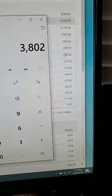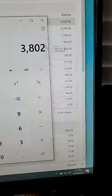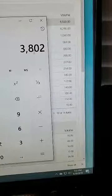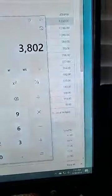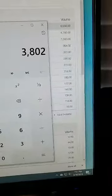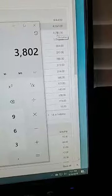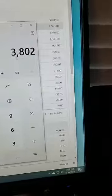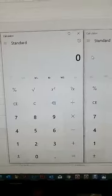If I add all of these bottom numbers here, if I add all of those together, I get an OV of 3,802. So we are really, really close. And I'm going to show y'all real quick how to figure that. Okay, so I've got my 4,000 there. I got my 4,000 there. I need all of this to be 4,000. I'm not quite there yet. We're at 3,802.